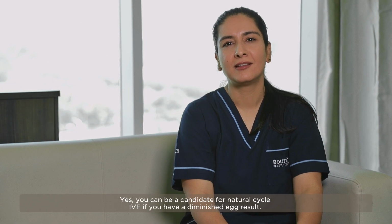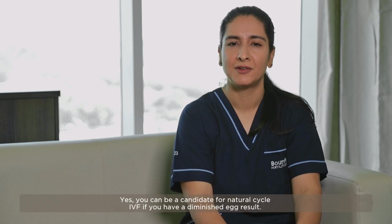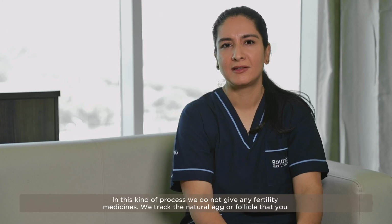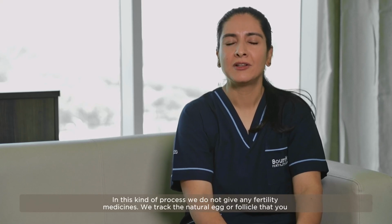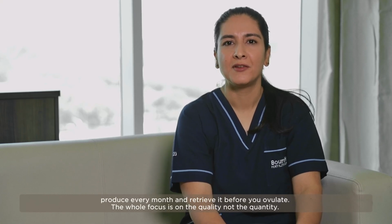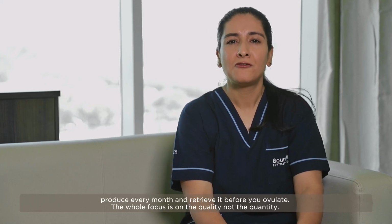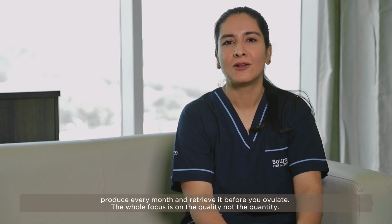Yes, you can be a candidate for natural cycle IVF if you have a diminished egg reserve. In this kind of process, we do not give any fertility medicines. We track the natural egg or follicle that you produce every month and retrieve it before you ovulate. So the whole focus is on the quality and not the quantity.